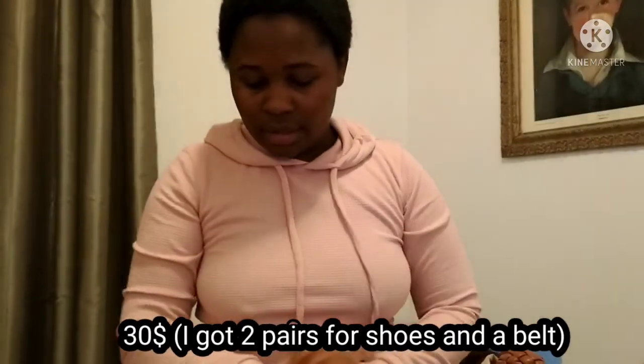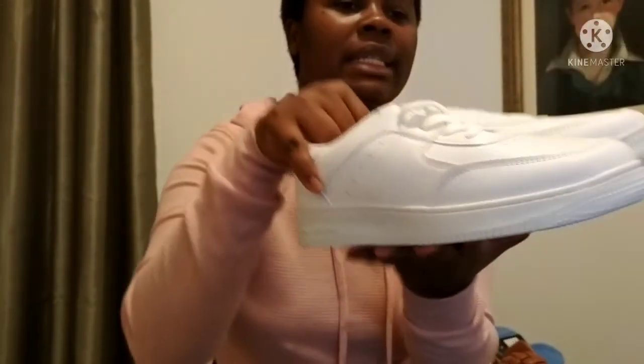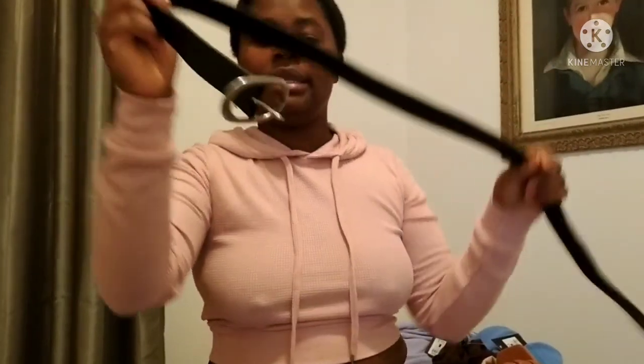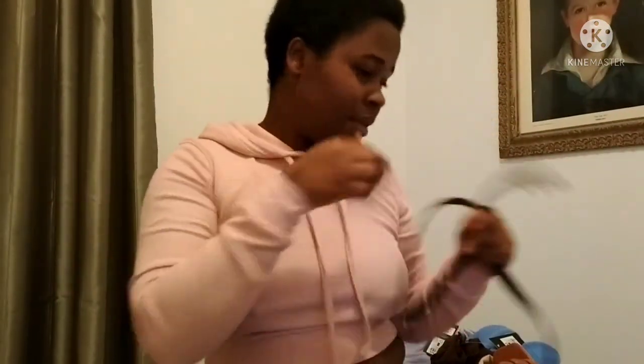So with this, I got for free this pair of shoes. Just plain white sneakers, which I love, $29.99, but I got this for free because I got this. So the other thing that I got for free was this belt. It's very, very long. It's a thin belt. I like it. So that's the other thing I got for free.